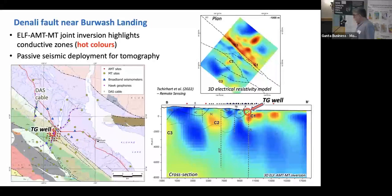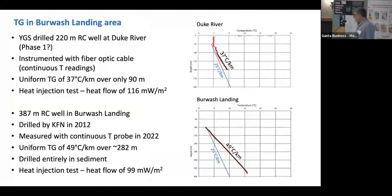And then we drilled, and again, we had complications. We didn't get very far in our drilling. We only got to 220 meters at the Duke River site, but we still have hope. We have this well left in a situation where we can re-enter and go deeper, and we're seeking funding right now to finalize that part of the project.